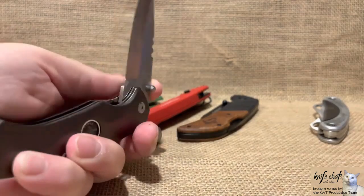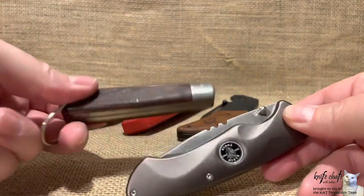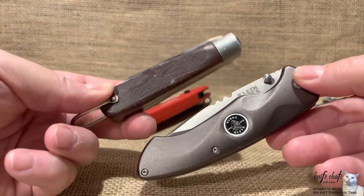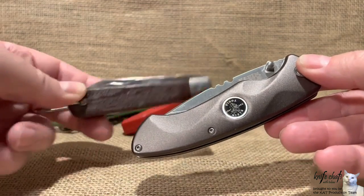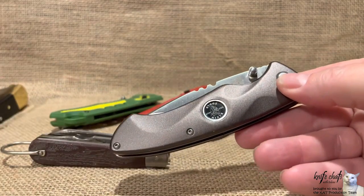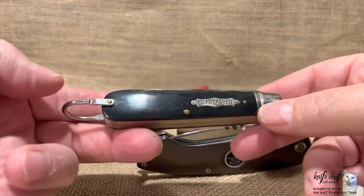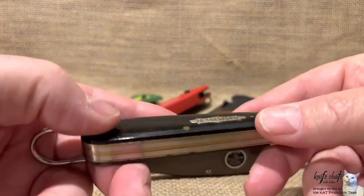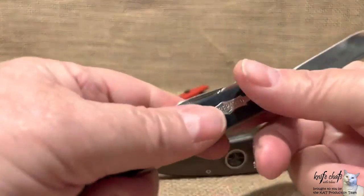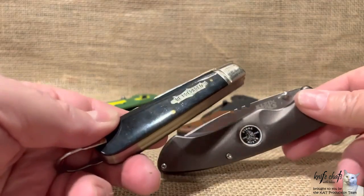This is a fabulous knife. Will it ever become a collector's item? Well, who would have ever thought this would become a collector's item? But a lot of people like to collect electrician knives. But do you have one of these in your collection? Chances are, no. You probably went ahead and grabbed something like this, which is the Rough Rider electrician knife with the black smooth bone handles and blade etch and everything else. This is not the electrician knife that an electrician is going to use today.